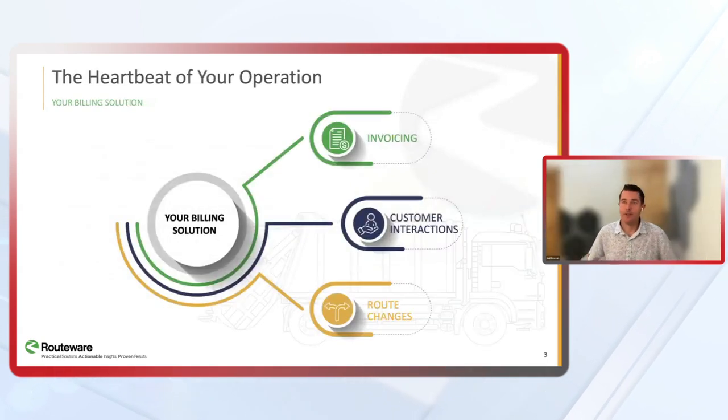So, the heart of your operation is your billing solution. Billing is the heartbeat of waste hauling. It's not just about sending invoices, it's the system that ties everything together. Your customer interactions, route management, order dispatching, and your ability to scale as your business grows. Without a robust billing system, you end up wasting time and money on inefficient manual processes, and ultimately your customers feel the impact.